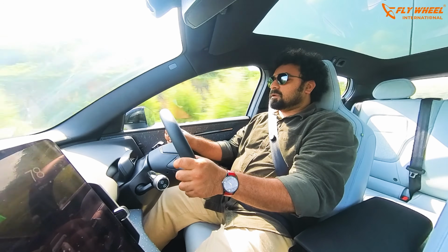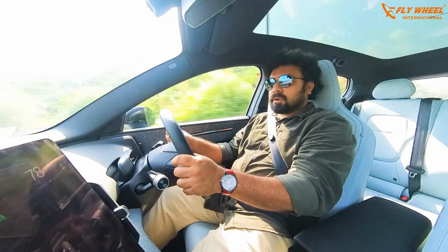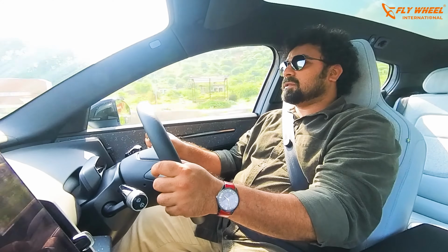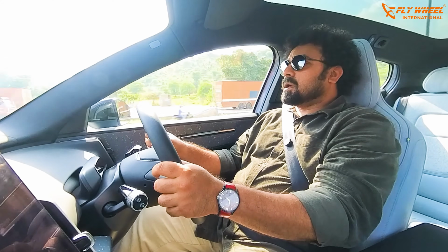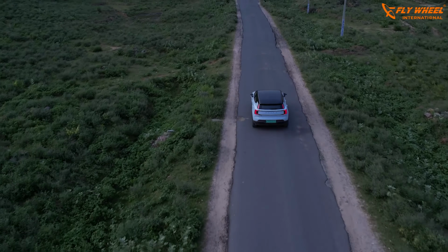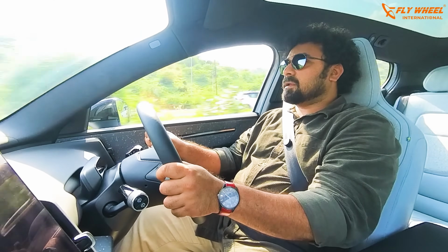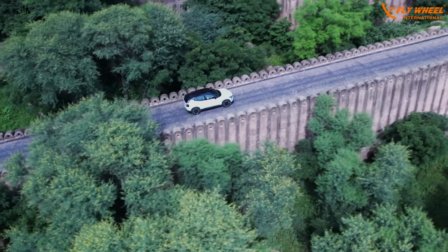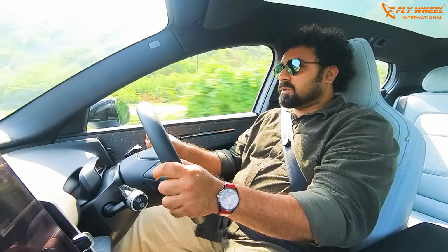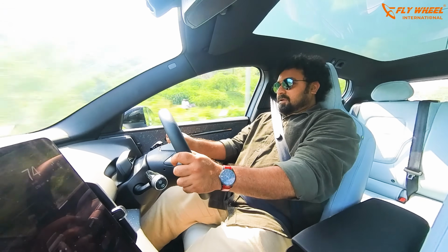The EX30 which we are driving right now is a single motor with a 69 kilowatt battery, which is an extended range battery, which can produce 272 HP and 343 Nm of torque. And it's rear wheel driven. There's one more variant available globally, a dual motor, and it is so quick that it can beat the Lamborghini Urus on a 0 to 100 sprint, at 3.2 seconds. Unfortunately, this one is only 5.8 seconds, but this also can tickle you on the sprint.